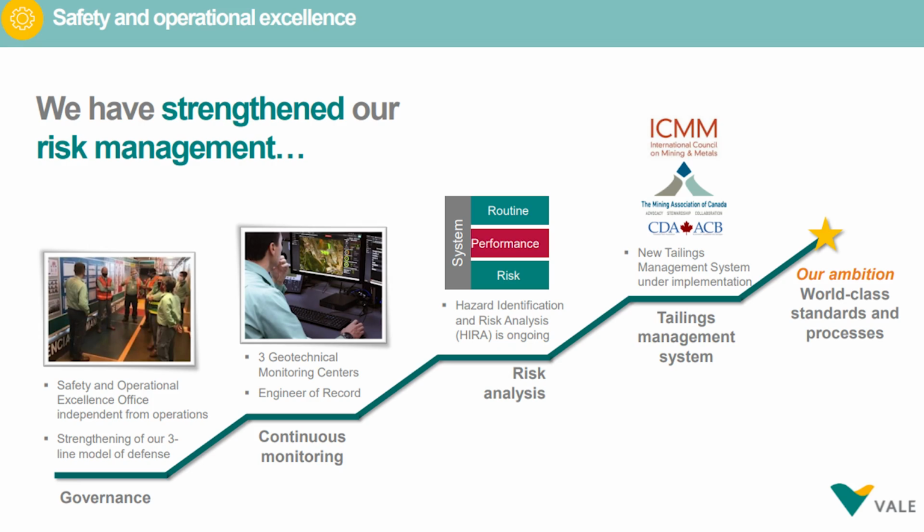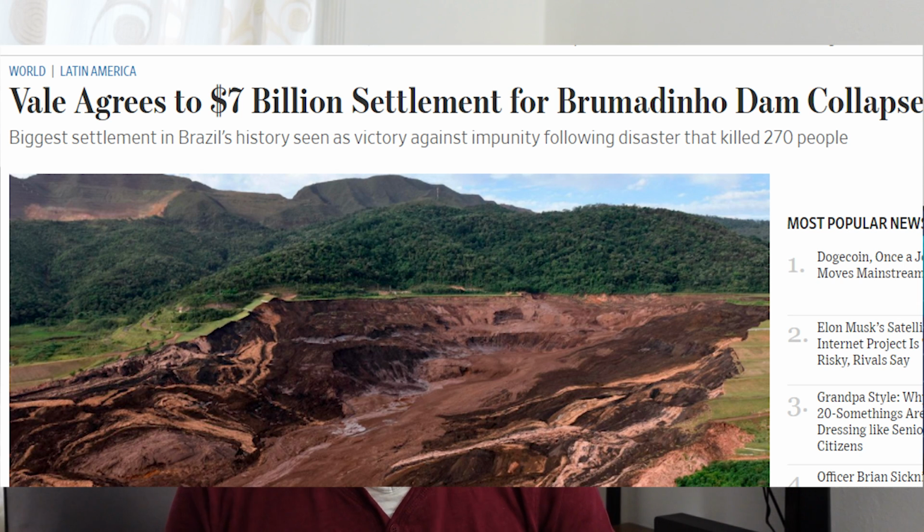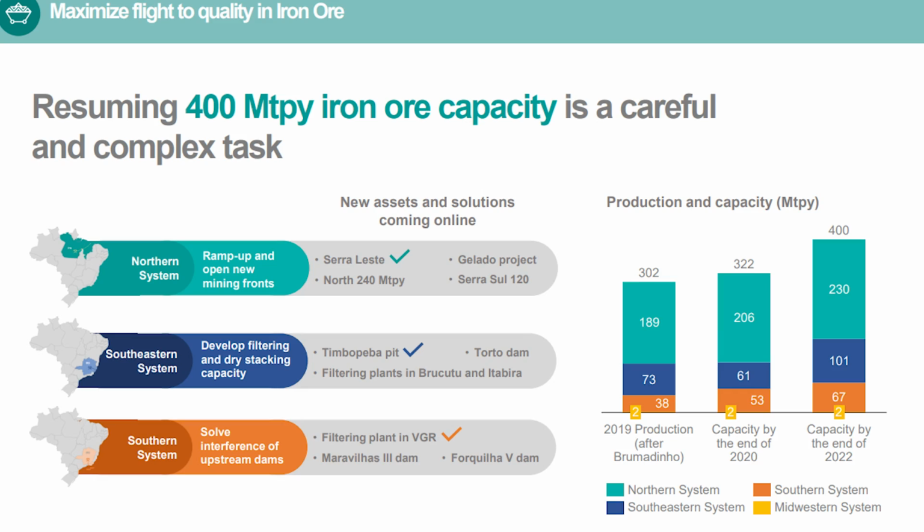And the third tailwind that we're talking about here is that they're reducing a lot of regulatory pressure. So unfortunately, this company did have some pretty big incidents and catastrophes with a couple of their mining centers. Okay, in one particular location, there was an issue with a dam and the whole thing flooded, and unfortunately, some people lost their lives. But not to put the situation down lightly, they have settled with the government to pay out $7 billion for reparations, and they are being allowed to increase capacity once again.